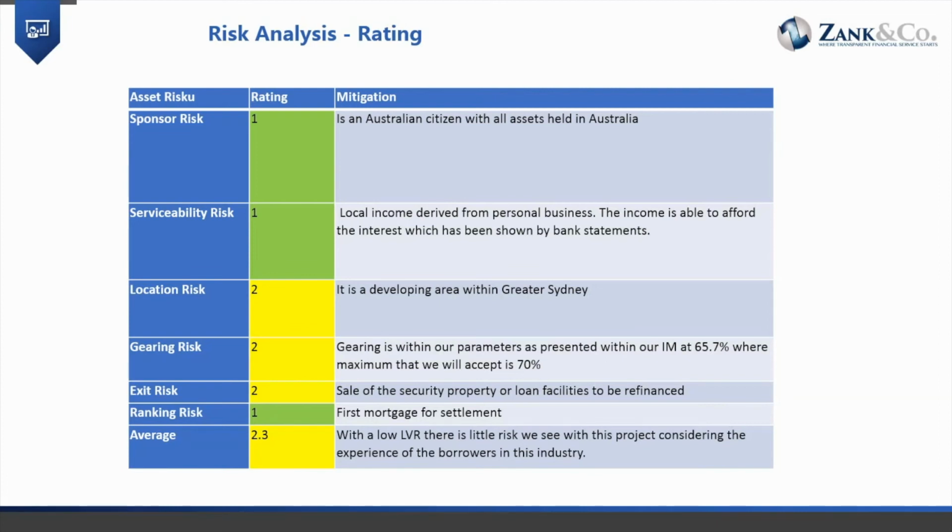The location is within Greater Sydney. The gearing risk is below 70%, however above 60%, which would be our preferred level of LVR. The exit strategy is to sell the property or to refinance, and the ranking risk is a first mortgage over the settlement property. We have deemed this analysis to have a rating of 2.3.